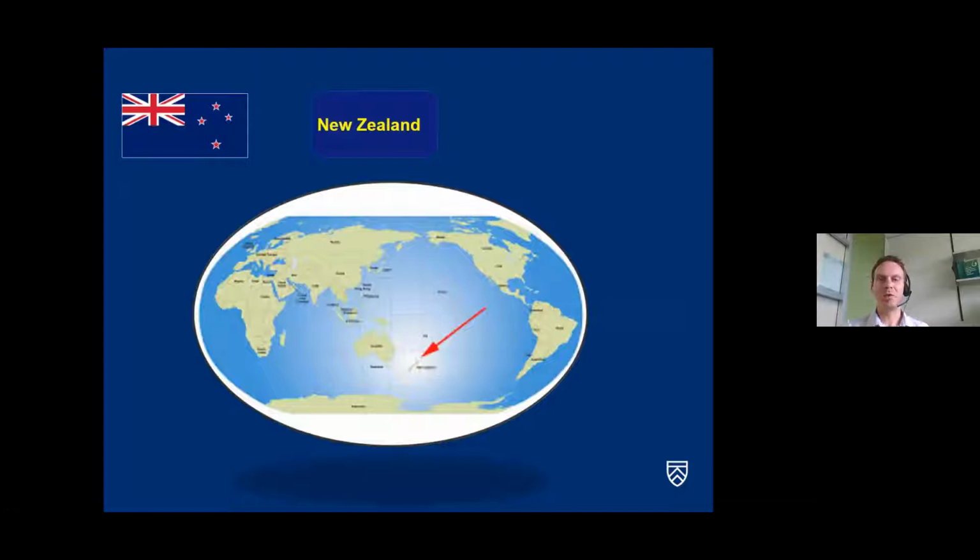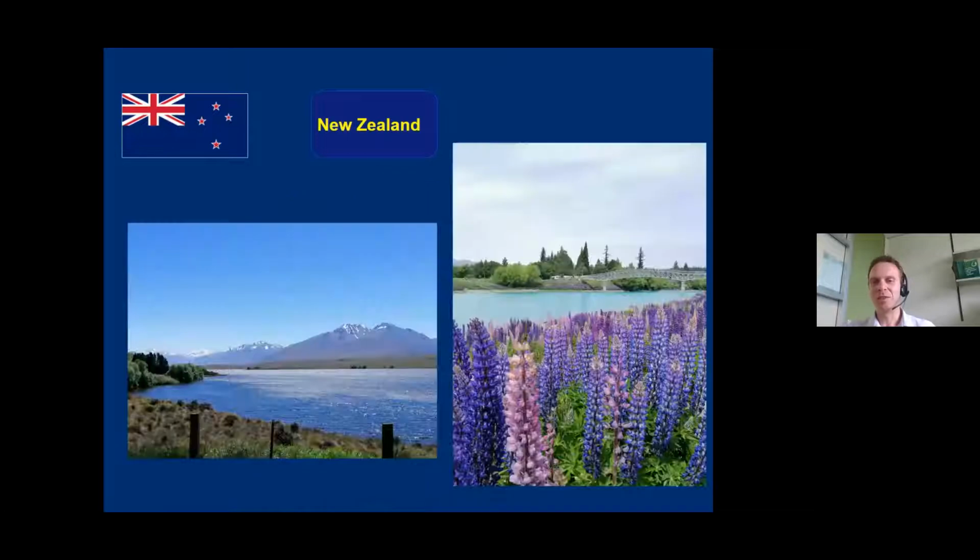So for those of you who don't know, we are really, really far from everyone else. We are here, a tiny island in the middle of the ocean. And it was a big change from OSU, but there are actually a lot of positives. I'd like to share with you just a couple of pictures that I took recently. For instance, this one on the left is Lake Clearwater in the South Island. This one on the right is Lake Tekapo, which is very, very famous. And there are a lot of beautiful sceneries to be enjoyed.